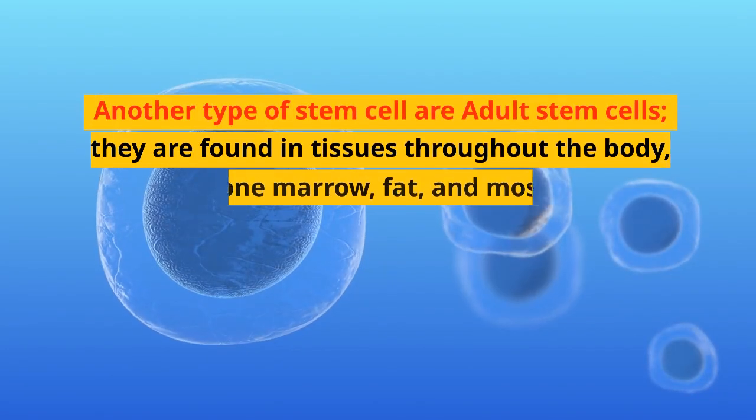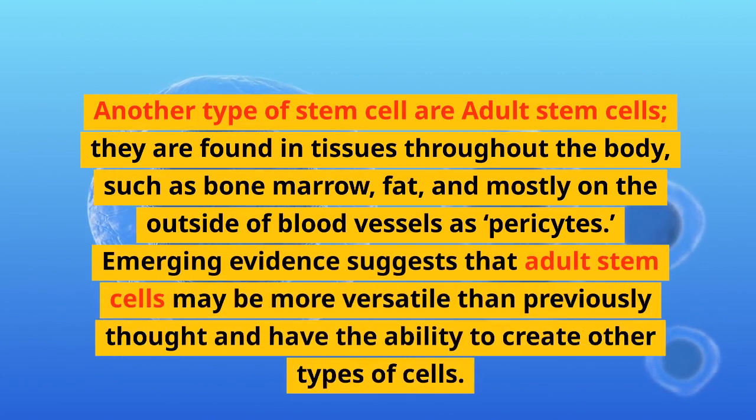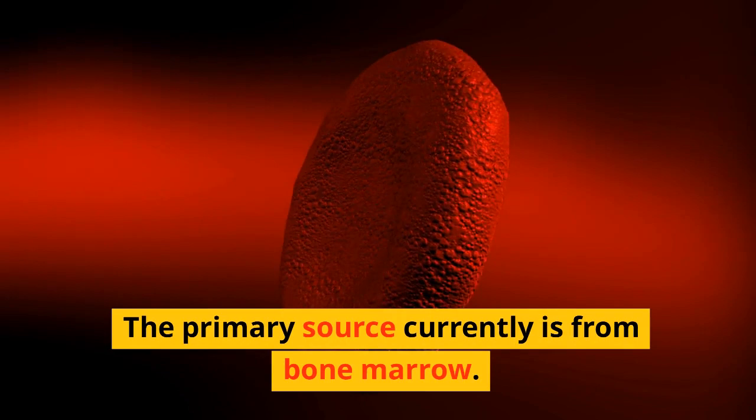Another type of stem cell are adult stem cells. They are found in tissues throughout the body, such as bone marrow, fat, and mostly on the outside of blood vessels as parasites. Emerging evidence suggests that adult stem cells may be more versatile than previously thought and have the ability to create other types of cells. The primary source currently is from bone marrow.